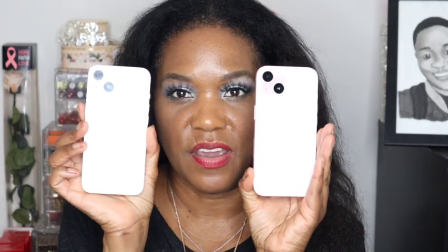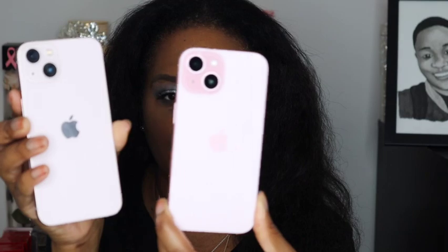The new one is, I think, thinner. It's the same size, but it's thinner. I think on the sides, it might be a little thinner. And this pink is definitely more blush pink. This pink is definitely more like salmon pinkish, which is perfect for me. So really happy to have this new one. But I like this one too. I'll miss you. But she's back with a new phone.